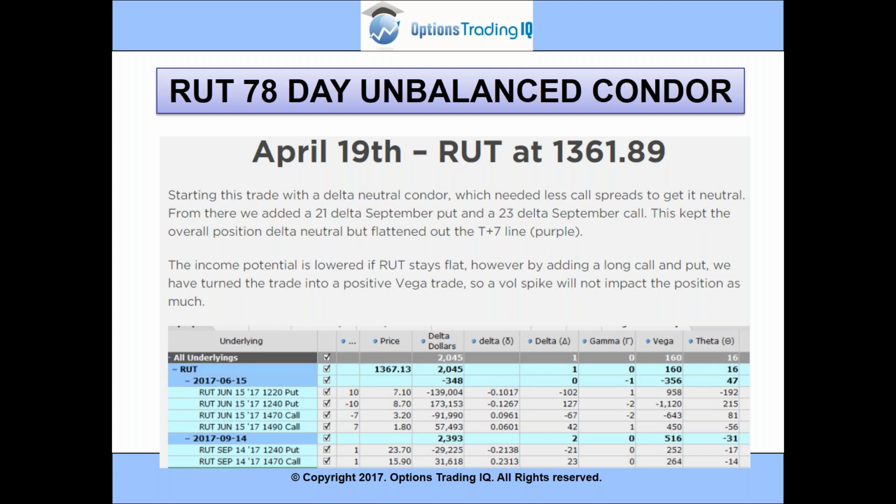So what I did with this trade was I added some protection in the form of a long strangle a couple of months out. So Russell's at 1360 odd, starting the trade with a delta neutral condor. It's unbalanced. We had to do less call spreads to get it fairly neutral. So you can see there the June line, you can see delta is 0. Delta dollars is negative 348. So that's our condor. And then the delta of 1 or 2045 delta dollars is the total position, which includes the September strangle that we're buying.